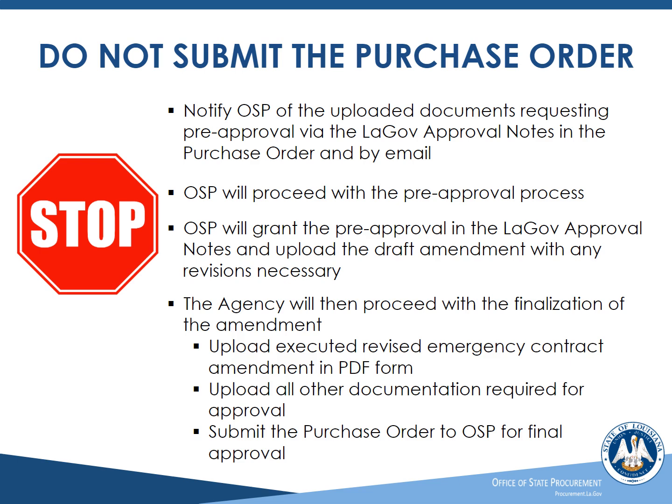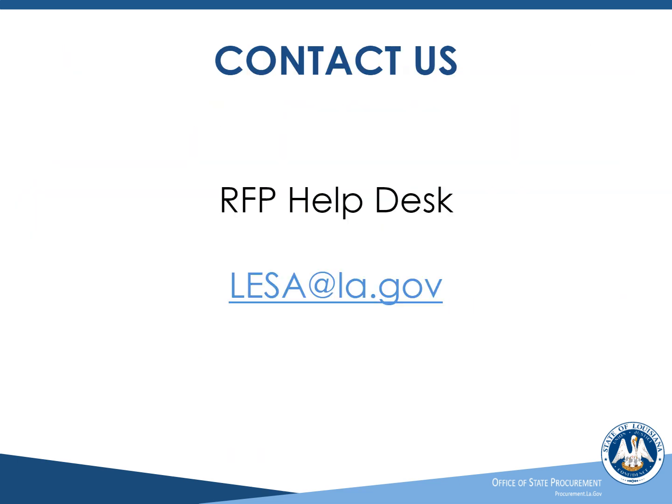The agency may proceed with the finalization of the amendment. Upload the executed revised emergency contract amendment in PDF form. Upload all other documents as required for amendment approval. Finally, submit the purchase order to OSP for final approval. If you have any questions on the material that was covered in this presentation, please contact the Office of State Procurement RFP Team Help Desk at lisa@la.gov.